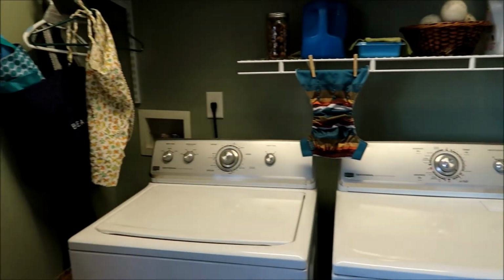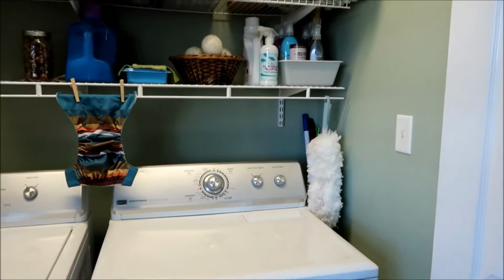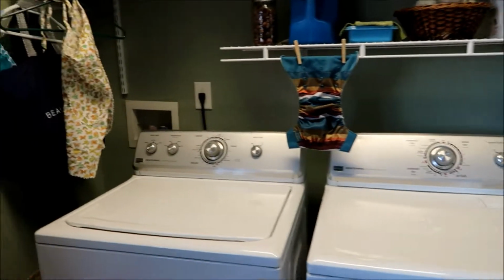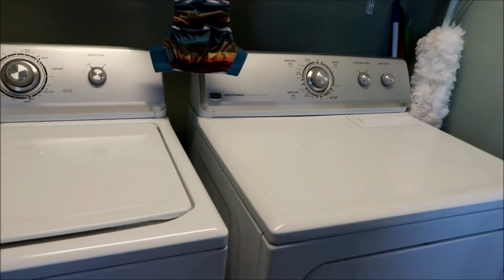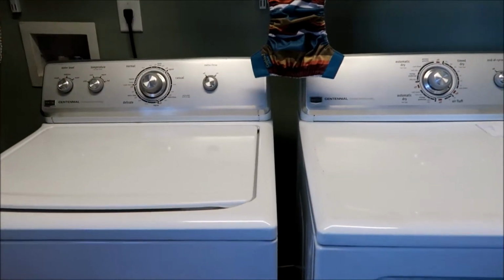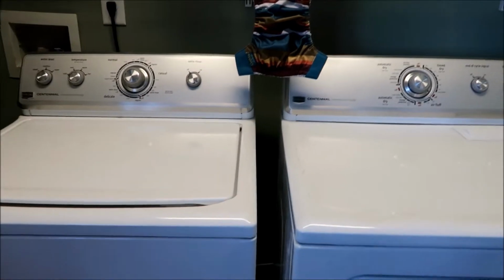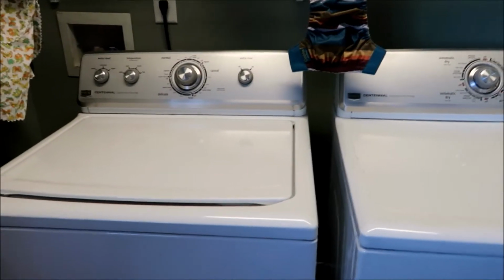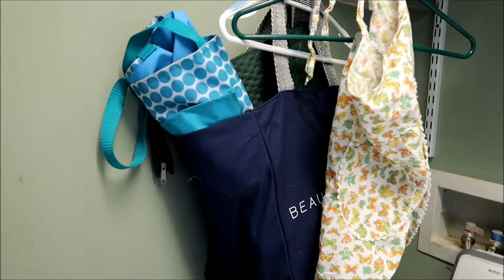Alright, so here is my laundry room and all of its unimpressive glory. So a couple of things that you'll notice is that we just have a regular washer and dryer, nothing fancy, not high efficiency or anything like that. And that's just because it was the cheapest option available to us at the time, and we seriously needed a new washer and dryer. I do have my grocery bags over here, as well as an apron.